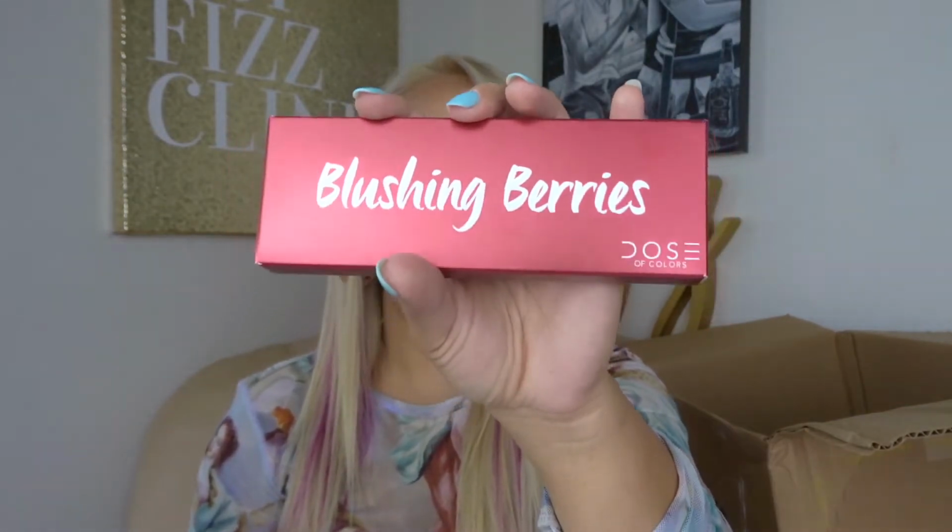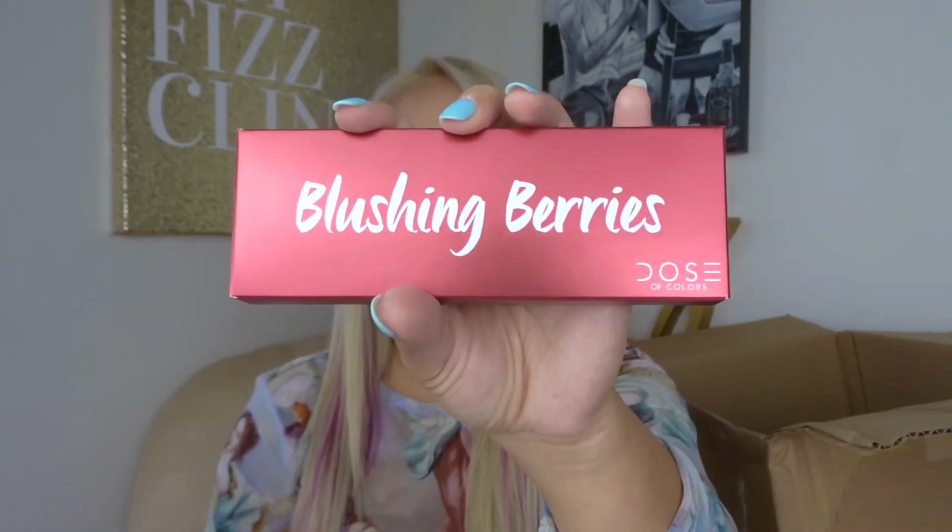Super excited about this. Okay, the next thing that I got was the Dose of Colors Blushing Berries eyeshadow palette. I have actually been wanting to try this out for so long. When they came out with these palettes, I was obsessed with them. I just, for some reason, never ended up getting them. So I was like, okay, when I do this haul, I definitely want to grab one.